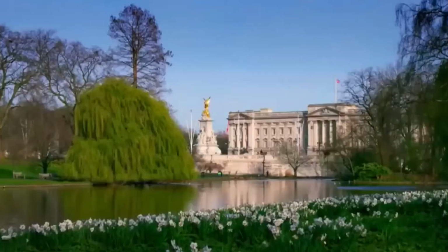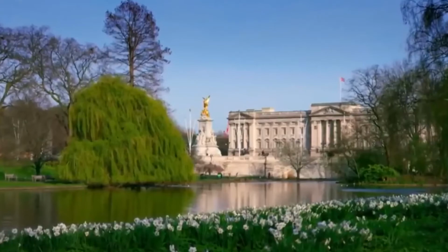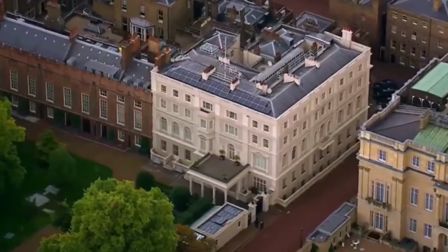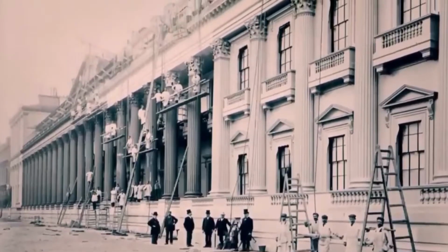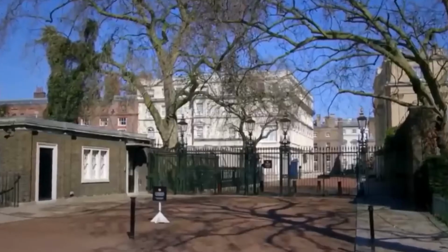But the Duke of Clarence's taste was much less flamboyant than his brother's. Clarence House, for the new Prince of Wales, is much more modest than anything that George IV had built. It really melted away, it disappeared within a Nash streetscape of white stuccoed buildings leading all the way up to Regent's Park. Nash's Clarence House was designed to fit in with upper-class London, not to stand out.